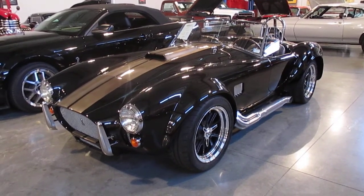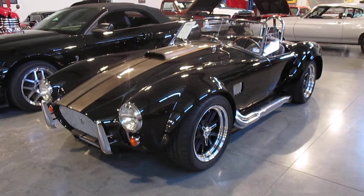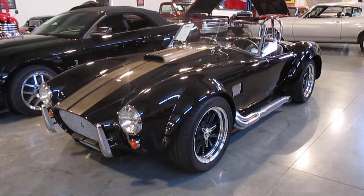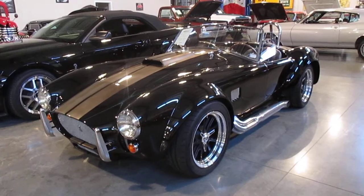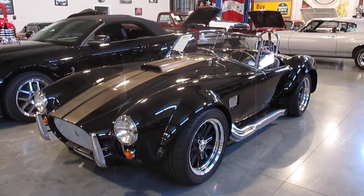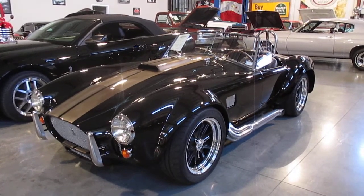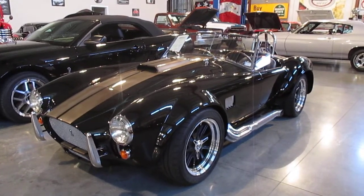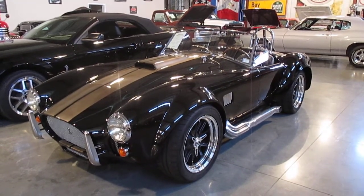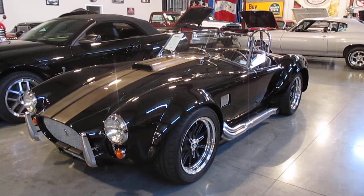I am going to show you one of the nicest 1965 replica AC Cobras that we have ever had. The absolutely incredible, I'm not even knowing what word I'm looking for here. This is an unbelievably beautiful, so well built, absolutely gorgeous, one-of-a-kind piece.